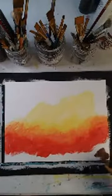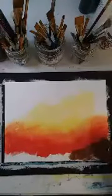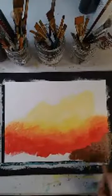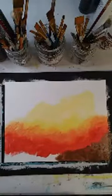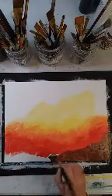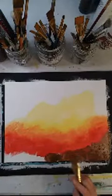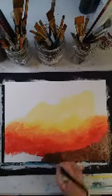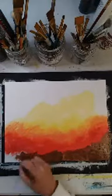All right, so now I'm going to start from the corner, and I'm just going to drag right up into my red with that, and just keep picking up those browns and dragging up like that. And, you know, blending a little bit, but not a lot, because we want to just keep this impressionistic looking and sort of like an abstracted kind of background.